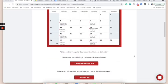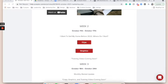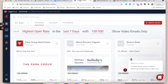We'll start by opening up all of our docs and tabs that we'll need for this campaign. So we'll start by scrolling to week 2 of the plan. We'll select our copy and our graphics folders here. I will sign into the back end of my Curator website. I'll also open up my Facebook page and my Facebook ad account, as well as sign into my Instagram account on my phone.